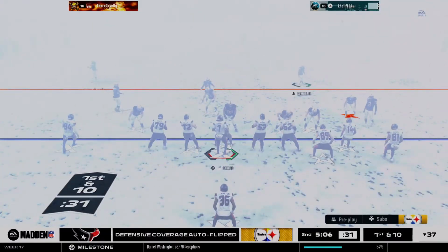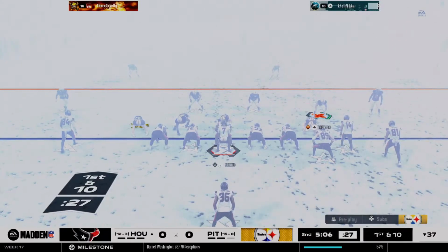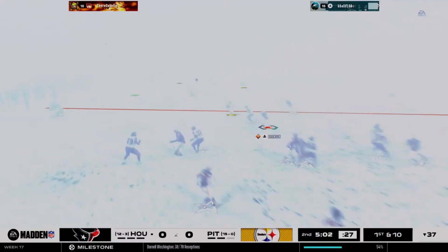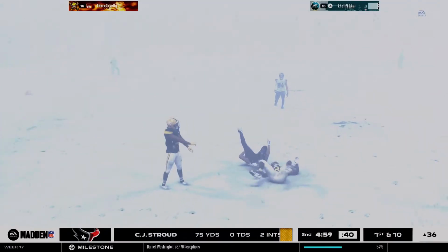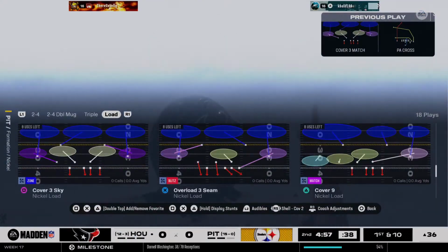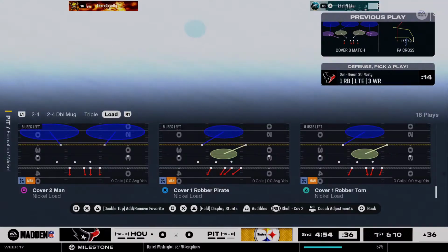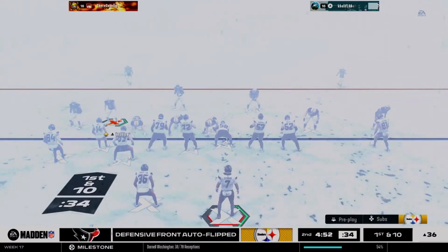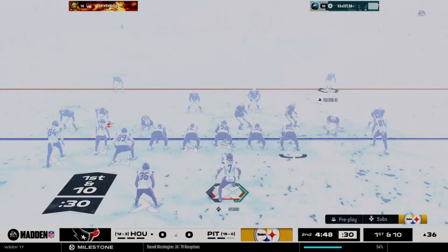Ball rests at the 37. It's 1st and 10. They'll go play action with Stroud. This one, downfield, taken in by Higgins, and he's down inside the 40-yard line. That's good for 27 and a 1st down. A gain of 27 on the play. 1st down, Texans.